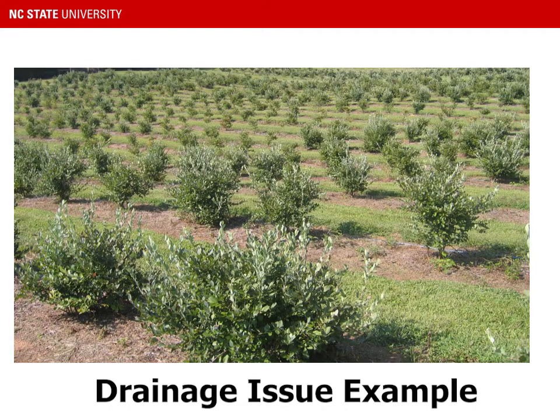Just another example here of a drainage issue. The bushes in the foreground have a lot of new shoots appearing. Those in the far background as well, but in between in the top center of this image, you see a lot of bushes that are stunted. And again, this is a drainage issue. Bushes planted fairly flat, a fairly tight soil that does not stay well aerated, and so the drainage issues over time become apparent as the bushes grow and the root systems get as big as they can be, and then they start going backwards.